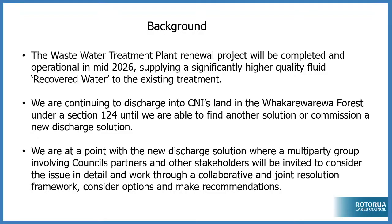Again, as I said earlier, the project treatment plan will be completed and operational in mid next year, and will supply significantly higher quality fluid or recovered water than we can get from the existing treatment plant. As I said, we continue to discharge into the forest, Whakarewa forest, under section 124 of the RMA, until we are able to identify a solution or commission a new discharge.